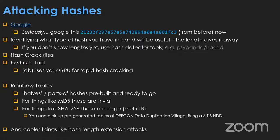Part of the hardest part of when you just have a hash in hand is figuring out what hash this is. If you're going to try to use a tool like Hashcat or John the Ripper, when you're just given a string, you might not know what kind of hash it is. There are tools that help, like SciPanda's hash ID, but also Googling will tell you. If you stick that into Google and it says, oh, that's an MD5 or oh, that's a SHA-1, then you know the other hashes you found with it are also MD5s and SHA-1s. You can use context, right? Hashcat's a great tool for using your GPU to crack things.